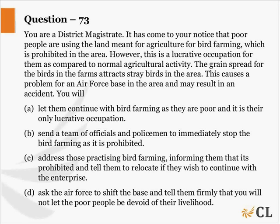Okay, so if I look at 73rd. It says you are a district magistrate. It has come to your notice that poor people are using the land meant for agriculture for bird farming, which is prohibited in the area. Now, this is something that is one problem they have done. There is something that is prohibited. They are doing it. So one, there can be an action taken against. However, this is a lucrative occupation, and as compared to a normal agriculture activity, the grain spread for the birds in the farms attracts stray birds in the area.